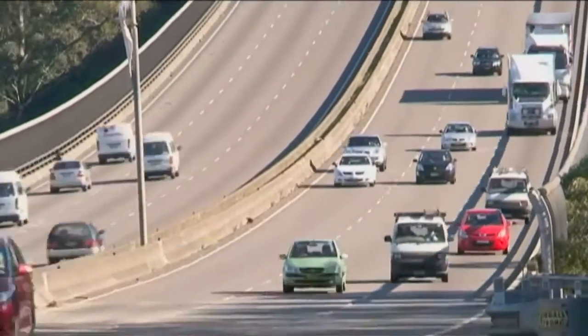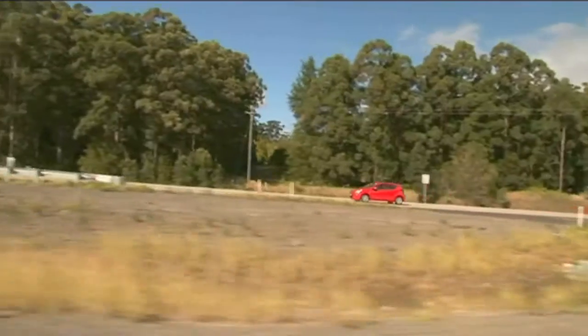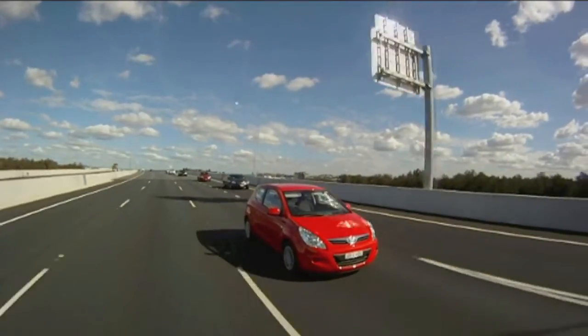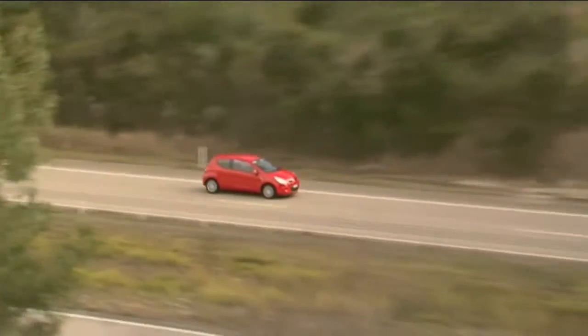It also puts cash in your pocket. Based on that comparison to the 11 litres per 100 over 12 months, if you could pull your fuel economy back to, say, 5 litres per 100, it's probably going to be worth something like $1,200 extra in your pocket from driving a more efficient vehicle.